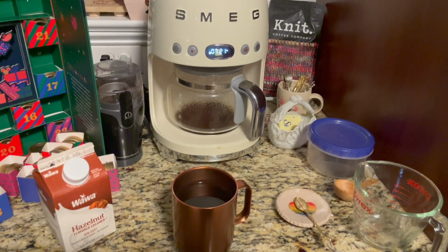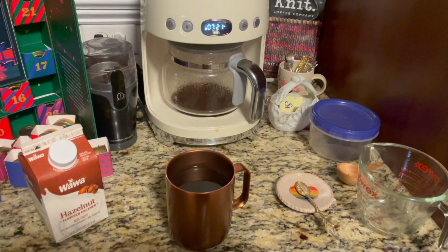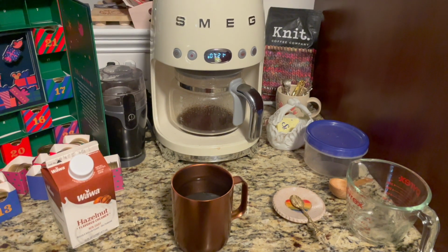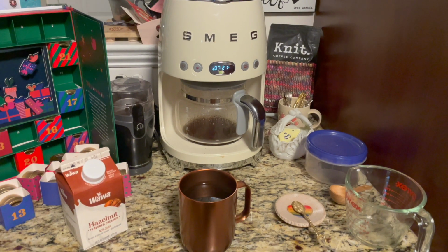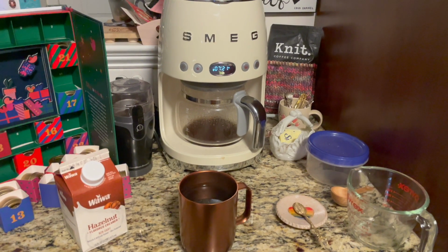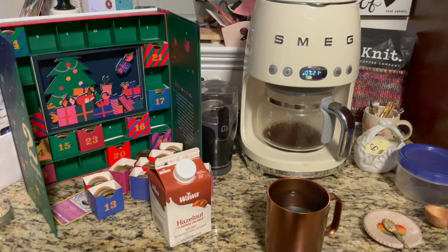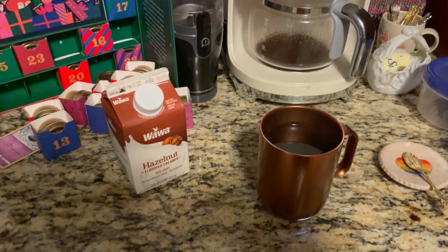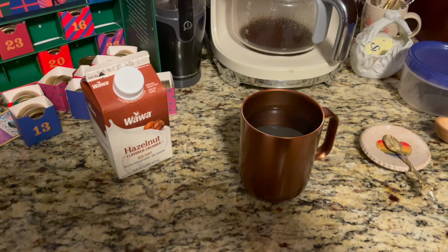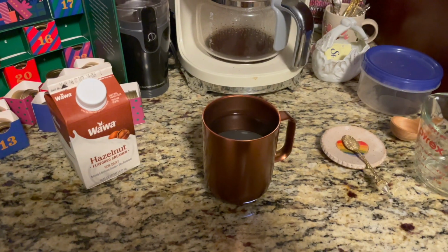Maybe later. So it is time for a nighttime cup of coffee, because if I don't drink it, I'm going to fall asleep. This is my coffee bar with my Smeg and my Knit Coffee Company coffee, which is an Italian roast, and it is absolutely amazing. I bought 4 bags of it. And there is my advent calendar and all of the backed up teas that I still have yet to try. And Wawa has the best creamer on the face of the planet. It's my favorite, so I'm going to get to making my coffee.